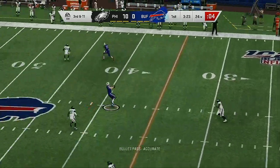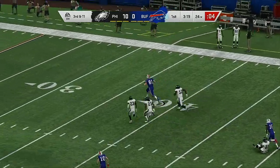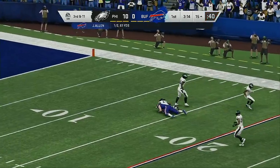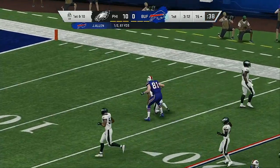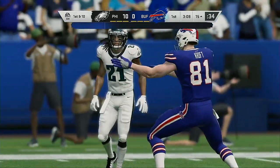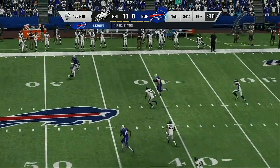Allen off the play fake. And that's complete to Croft. He's got daylight. And he is taken down deep in Philadelphia territory. A big play there on the catch and run. 61 yards. Excellent execution, and now they're set up nicely.